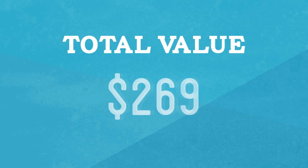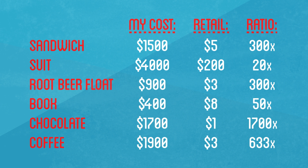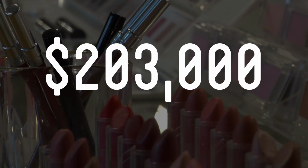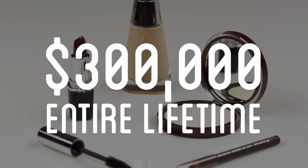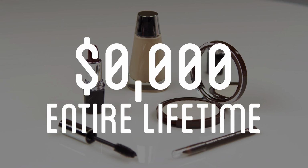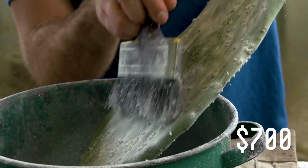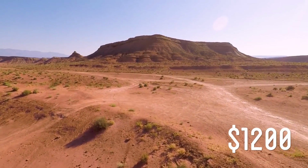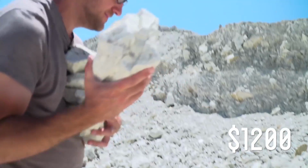My usual ways of calculating this are always fairly arbitrary, but it can give some interesting information. First, for a little background, the average woman will spend almost $300,000 worth on cosmetics in her lifetime. Before this project, my total spending on makeup so far has been $0. For travel, it took a roughly $700 trip to Oaxaca, Mexico to harvest the cochineal bugs. Then a $500 trip to Arizona and Utah to collect both a red ochre soil and a white clay.